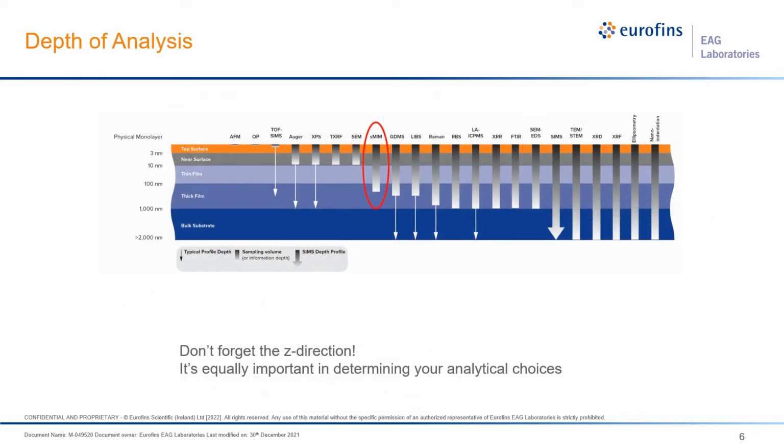Another important measurement parameter not covered in the bubble chart is analysis depth. The distance that a technique measures into a sample may help dictate whether a technique is appropriate for a given application. So you see sMIM can actually detect subsurface signals down to a few hundreds of nanometers.